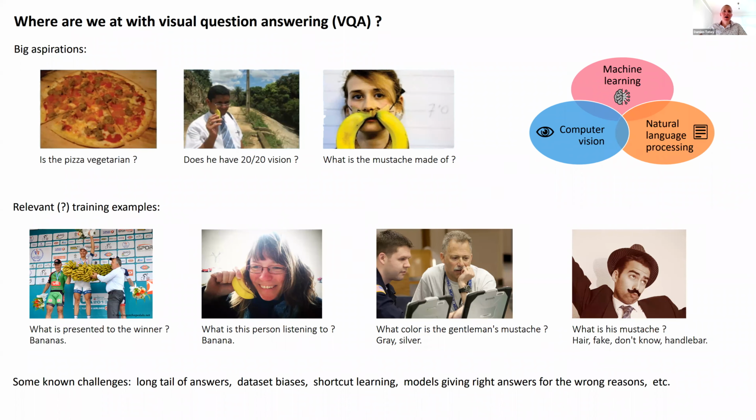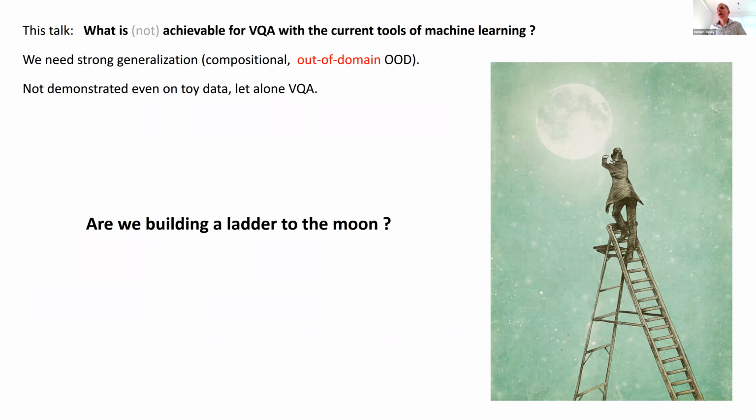There are some known challenges that have been addressed and actively studied, like having a long tail of answers, the issues of dataset biases, shortcut learning, and all that. I don't want to rehash any of those challenges in particular, but I want to look at the bigger picture and ask what is achievable today in VQA with the tools of machine learning.